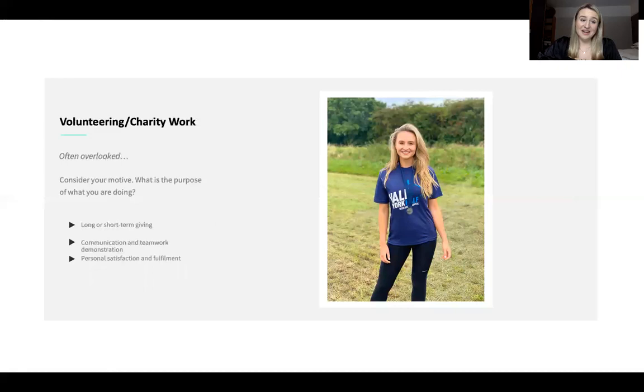So volunteering and charity work is often overlooked, and when I do coaching with people, it's something which gets highlighted quite a lot in an exercise I get people to do where they rank the different areas of their life, and many people say, oh, I've never really thought about that, but actually I don't give a lot back. And for many people, this is something which causes them so much satisfaction when they start spending more time investing in helping others.